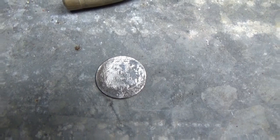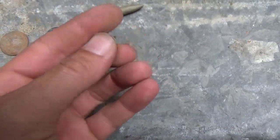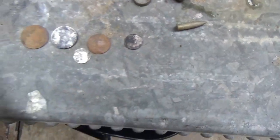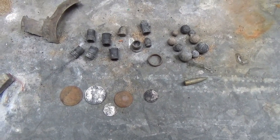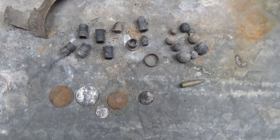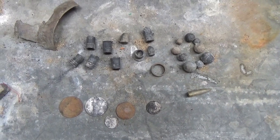That is an 1878 Young Victoria sixpence. There she is. Yeah, happy. No modern coinage, no modern junk. And I really wasn't out there very long. But we will return, I don't know when. Might be in a couple of weeks, we'll have another go. And I might bring the bigger machine, bigger head.